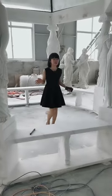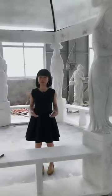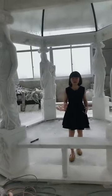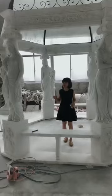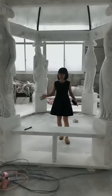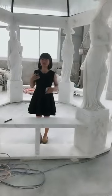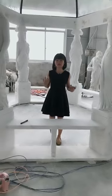And for a gazebo like this, you might have some questions. It looks good, but can you tell me how to install it? Of course, not only about your order, we also offer information and technology support on how to install and how to maintain. So no worry, you don't need to worry a lot if you ask us or order from us.